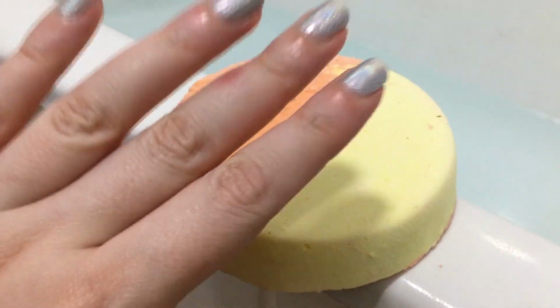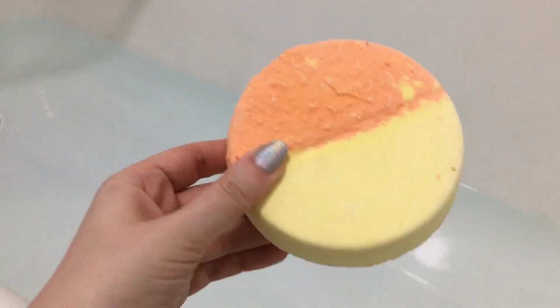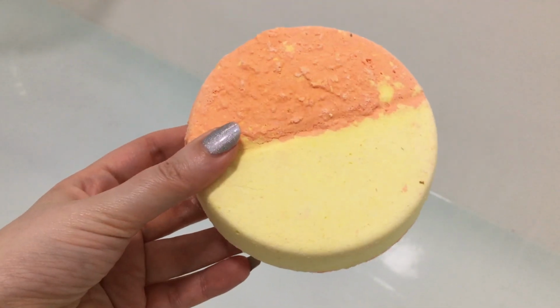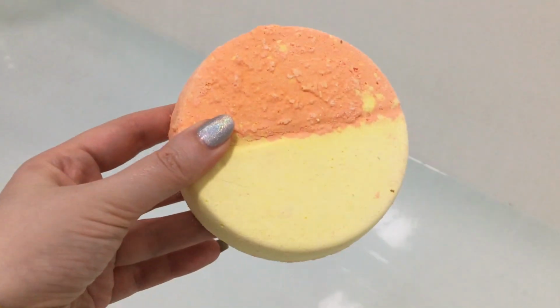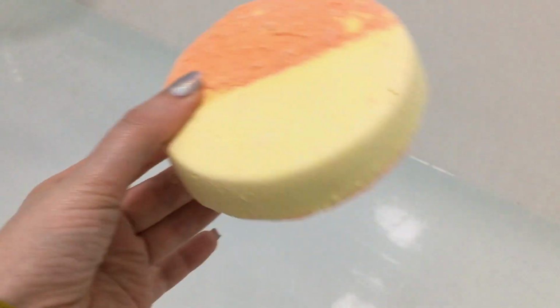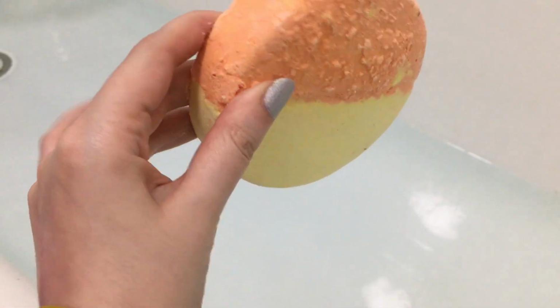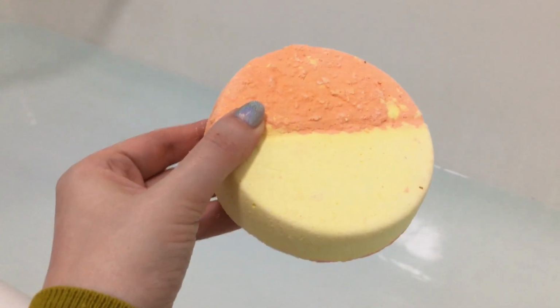Yeah, and it is a giant bomb. Look at my hand and look at the size of this bomb. It is massive. I have seen some people break this in half to use it, but I'm just gonna use it all in one because I'm that kind of gal and I wanna see what it does in the bath. You could split it in two and have half orange, half lemon. I think that's generally the idea, but as mine's got orange all over it, I don't think it makes that much difference. So let's just pop her in and see how she goes.